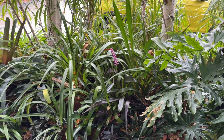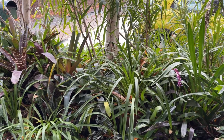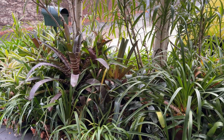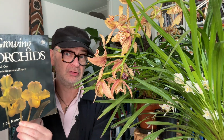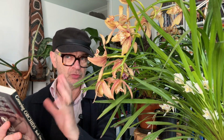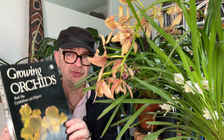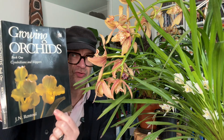Now, I'm just going to drop in some footage of where this one lives, which actually demonstrates the perfect growing conditions. So dappled light and relatively moist. But let me just read from one of our oracles about basic Cymbidium care. So this is J.N. Rentoul. He has a series of 4 orchid books. Each one specializes in a different genus or groups thereof. And 1 volume is actually dedicated to Australian orchids. So there's 4 in total. They're out of print, but you can find them in secondhand bookshops or online. So do have a look.